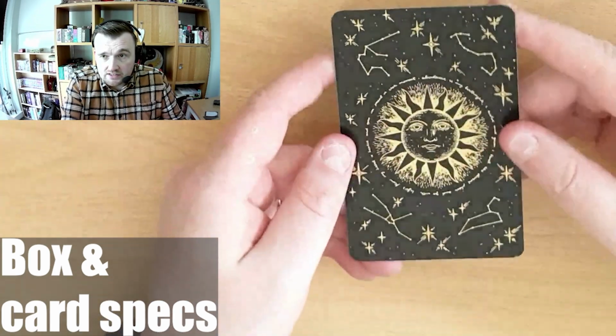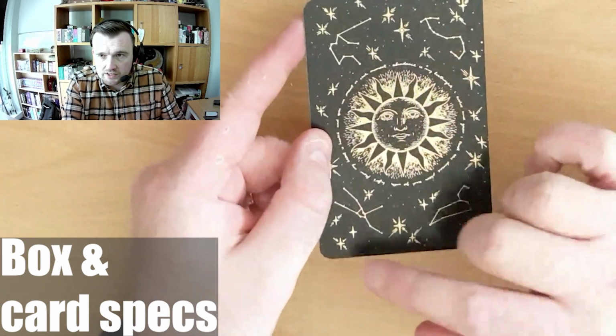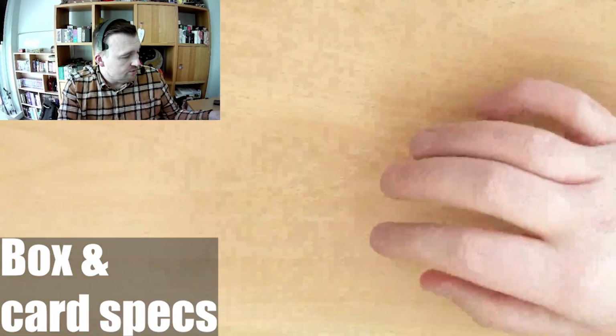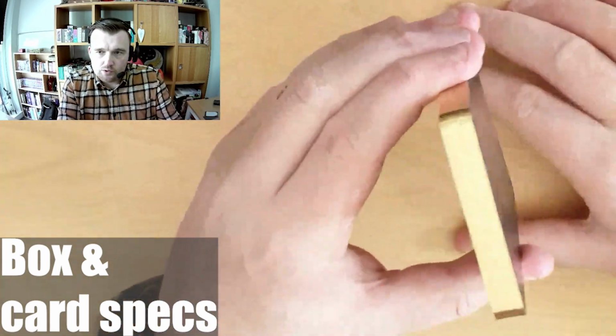And same on the backs. These are the backs of the cards, and these are the four fixed constellations that we normally see on cards like the World and the Wheel of Fortune. And oh yeah, the gilding as well. It's got this beautiful metallic gold gilding.